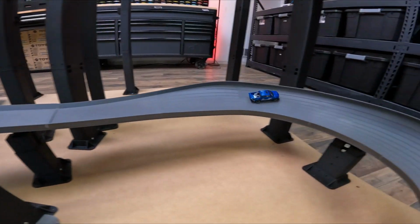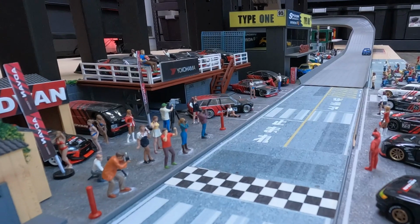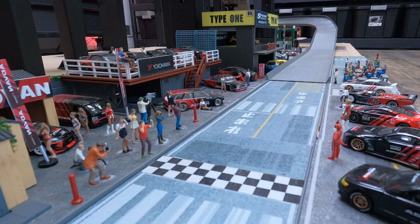Silverado can't handle the landing, flips over, and the Maverick takes advantage, passing and taking the win in race number 4.